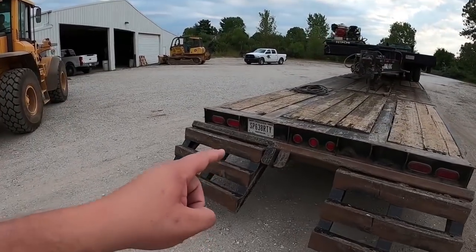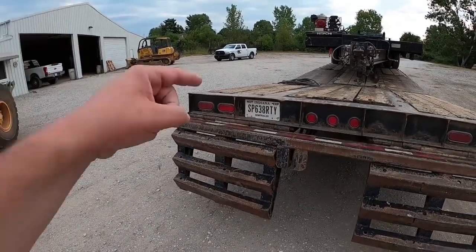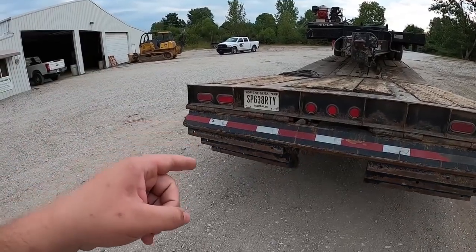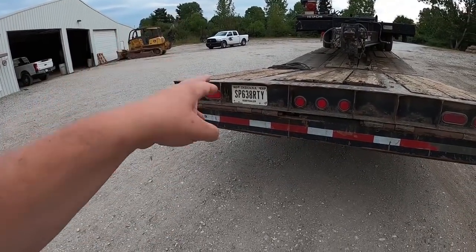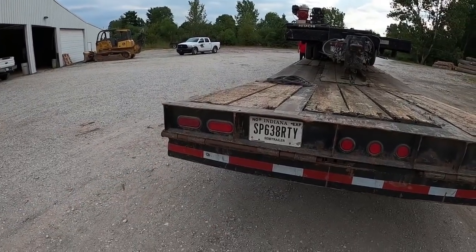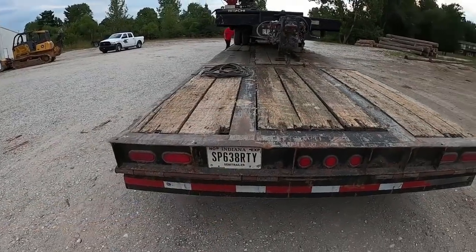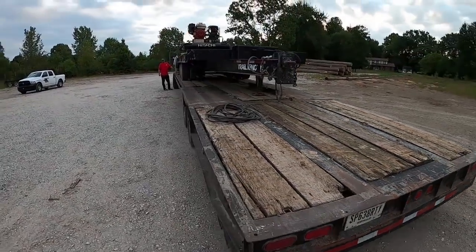All right, here's a little tip. See this Indiana no expiry? Doesn't mean that you don't have to renew your registration. It just means they won't issue a new sticker. You still have to renew it. So if you're ever in Indiana running around, you gotta still renew your registration every year. I catch that a lot.